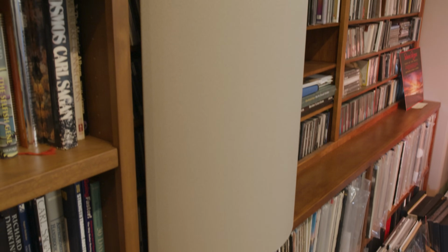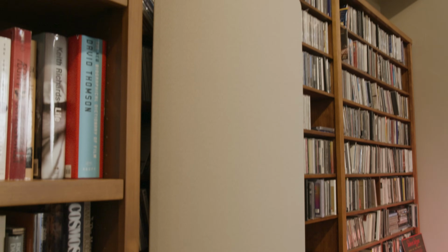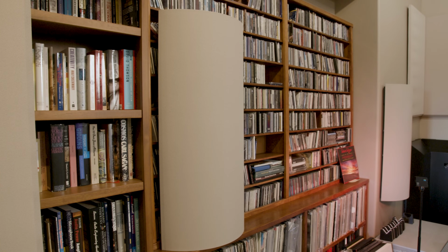And diffusion is a scattering of sound. So when sound strikes a surface, it can either be absorbed, reflected, or diffused, scattered, or some combination of the three. So what this does is it scatters the sound, and it's positioned on the sidewalls between the speaker and the listening position at exactly the point where the wave reflects from the wall.